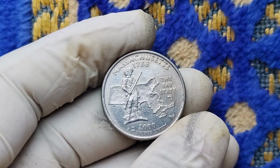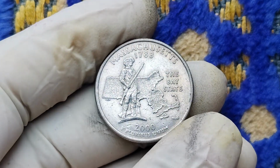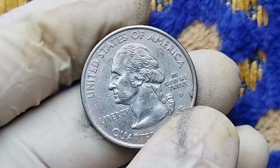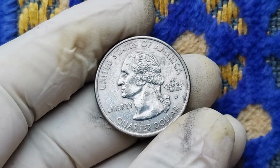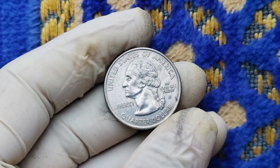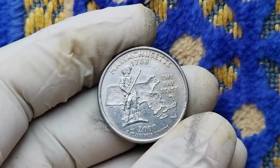First off, let's talk about the Massachusetts State Quarter itself. It was part of the U.S. Mint's 50 State Quarters program, released in 2000 to honor the Bay State. The design features a detailed image of a Minuteman, a Revolutionary War soldier, standing proudly with a musket in hand. Behind him, you'll see an outline of Massachusetts, with the state's name and the year it joined the Union, 1788. On the reverse, of course, you have the classic George Washington portrait that all state quarters share.